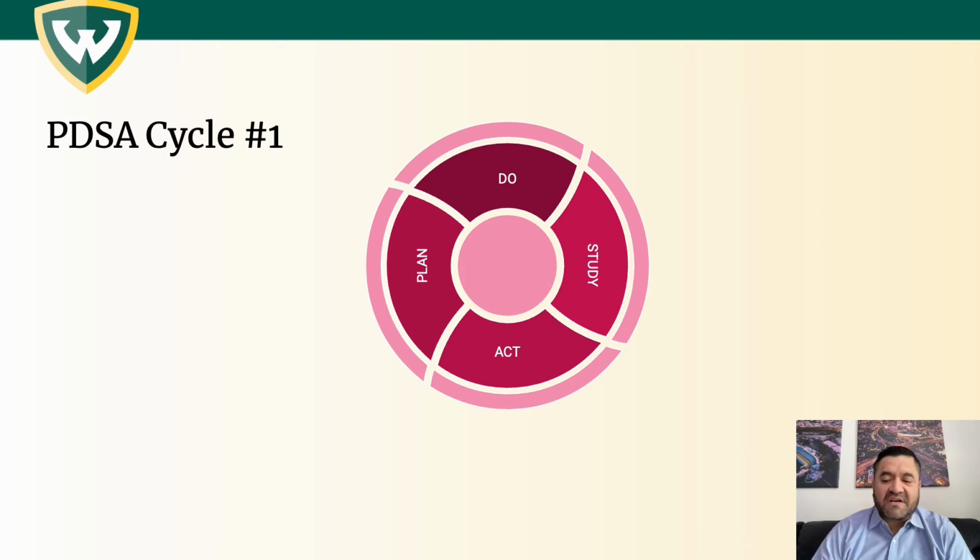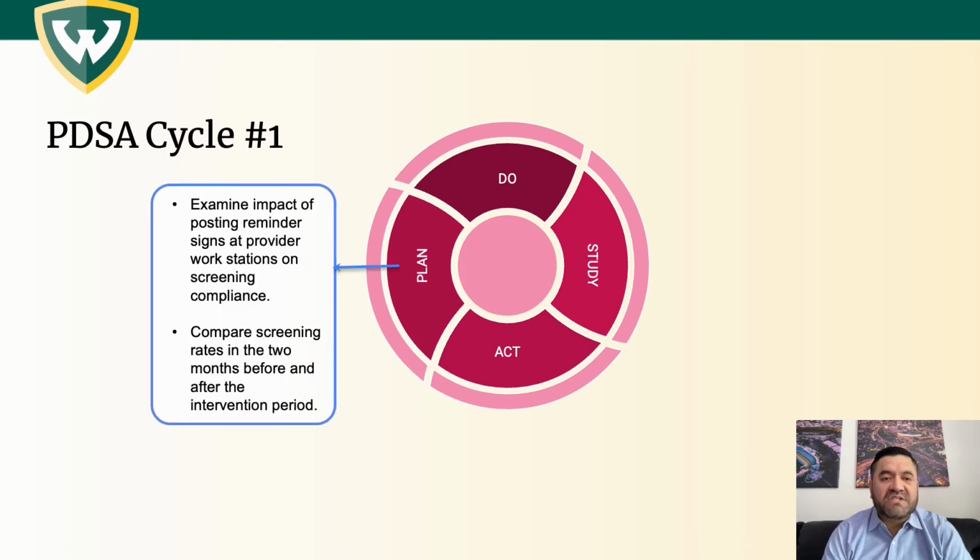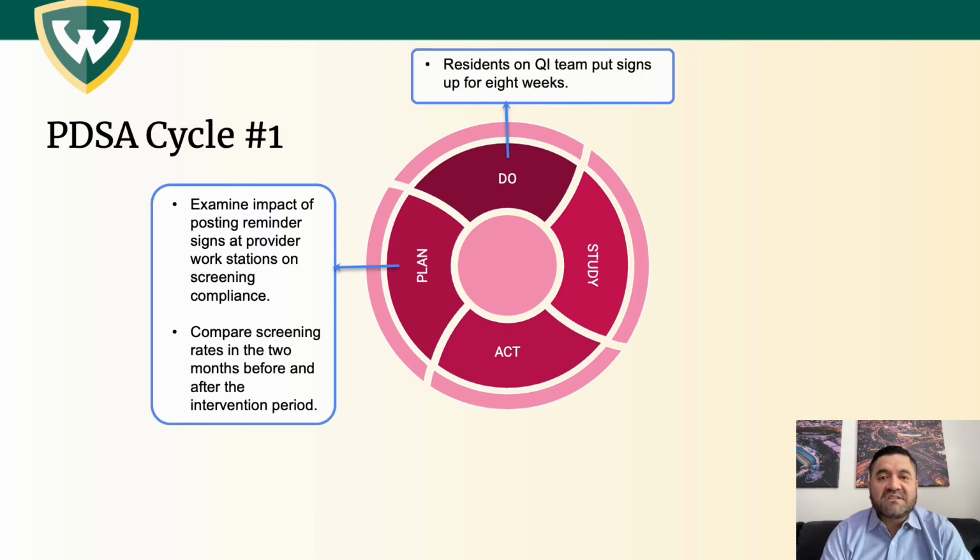Our first PDSA cycle, we wanted to examine the impact of posting reminder signs at provider workstations on screening compliance. We wanted to compare screening rates in the 2 months before and after the intervention period. What we did is we had residents on the QI team put up signs for 8 weeks. These signs were colorful and easy to read, and they explained 3 things. The first thing explained was the detrimental effects that lead have in the blood of a small child. Number 2, it explained at what ages it's recommended to have the screening done for lead. And number 3, it had an order set instruction on how to order this on Epic, which is our EMR.